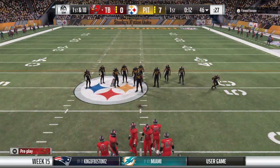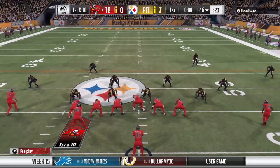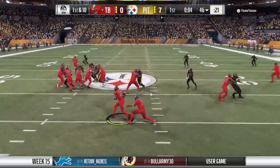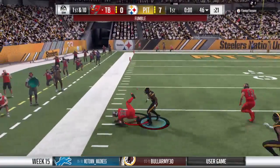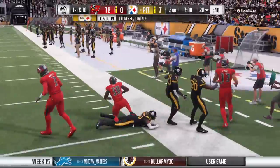First down and 10 now for the offensive group. Here we go. A first carry now. This is Hill. Room to run inside the 40. And on his first carry, he loses the football. And it's picked up by the Steelers.